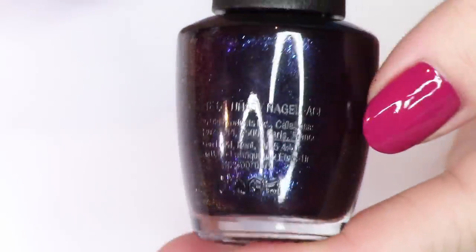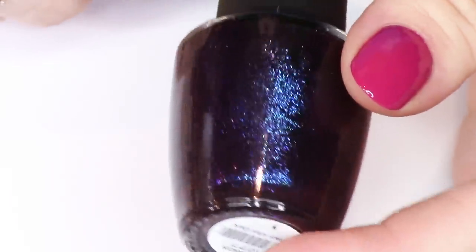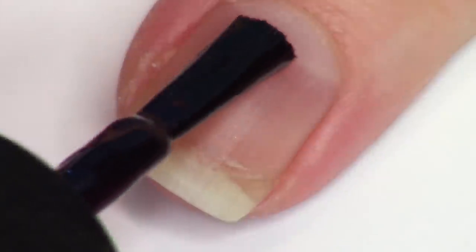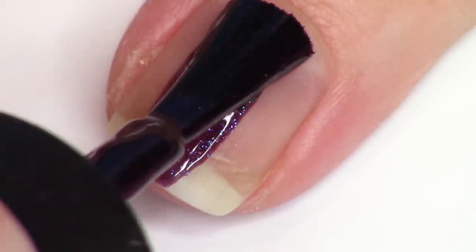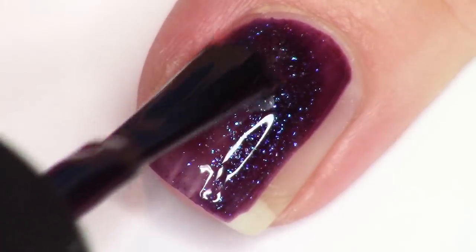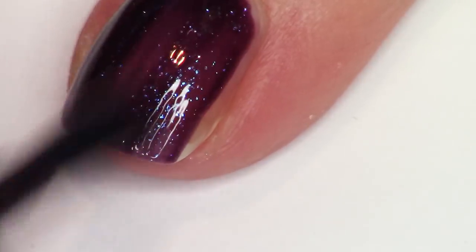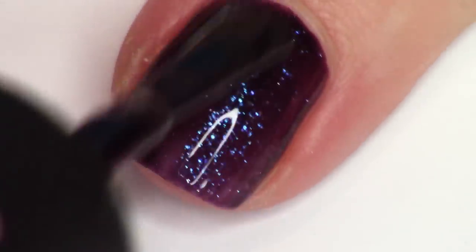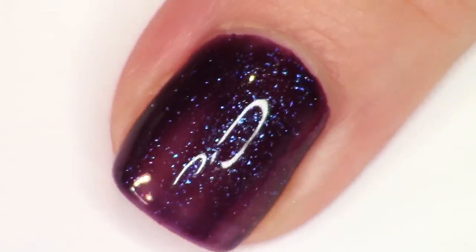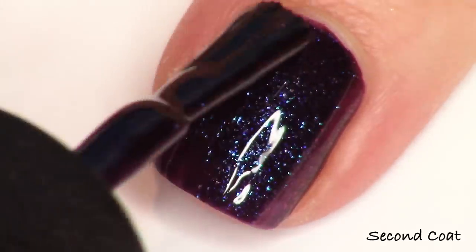All right, next up we have Abstract After Dark, and this is supposed to be a new take on their original deep dark purpley vampy Linkin Park After Dark, but this has, as you can see, this twinkling, a little bit larger particle size shimmer that's going between blue and purple. This has a really deep plummy blackberry blackened base. It's really, really yummy. This actually applies really nicely. It looks beautiful in two coats.